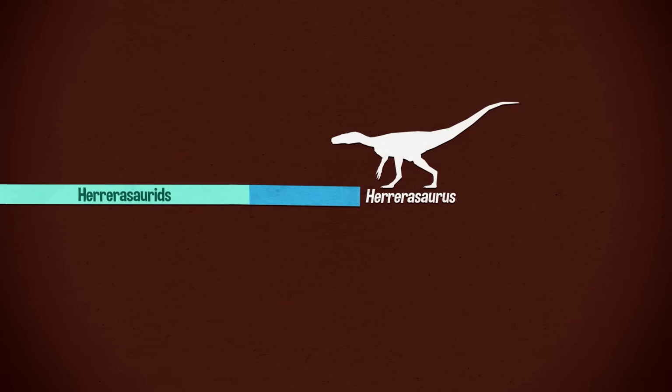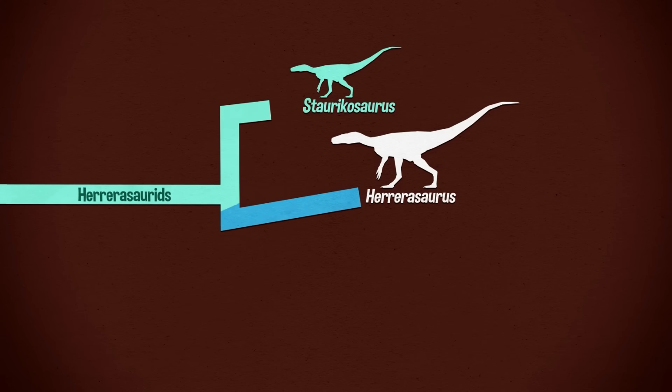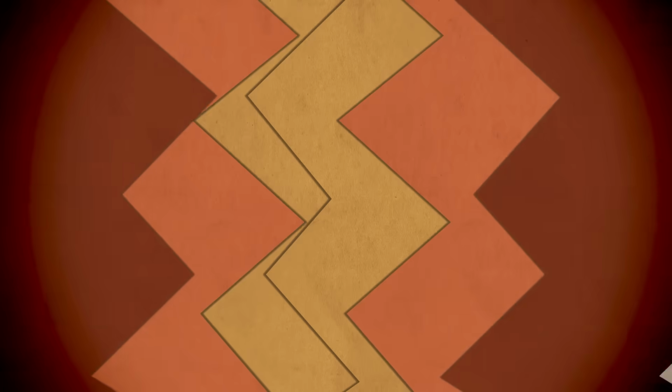I should probably define what that is. That just means Herrerasaurus and its closest relatives. This group has usually, but not always, included Staurikosaurus. It did in 1973 when Benedetto erected the group. He found them to be basal theropods, if you're keeping score.